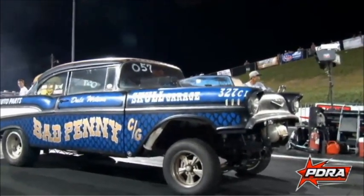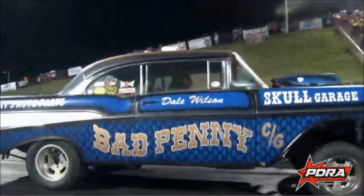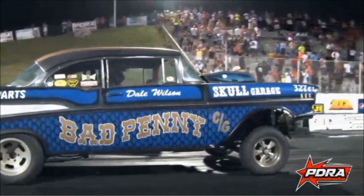Magna Fuel Top Sportsman to the lanes. Magna Fuel Top Sportsman, first round of eliminations to the lanes, please. We need you there, guys.